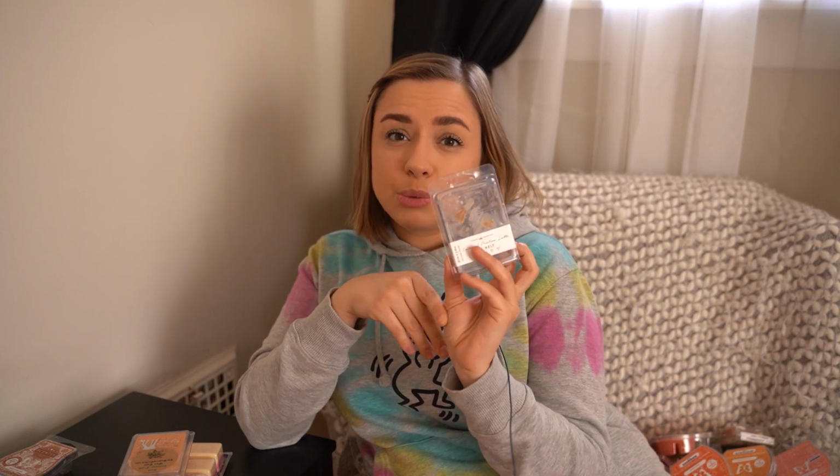And finally, I finished up a clamshell in a caramel praline latte from Zape. This was phenomenal. I really, really like this one. This was my only coffee scent I had going, and every single time I melted this, Tom was like, I love that. I love coffee scents. This is incredible. Probably this would be Tom's standout from this past week, and I really did enjoy it too. So caramel praline latte was the win.